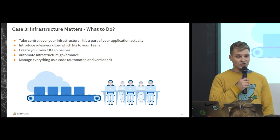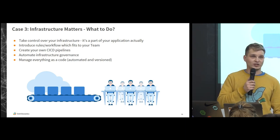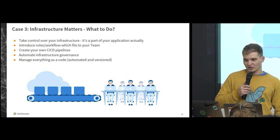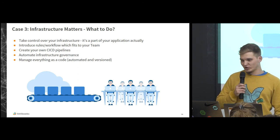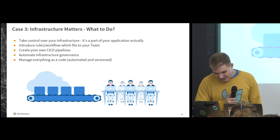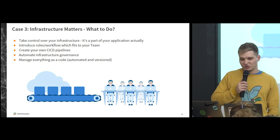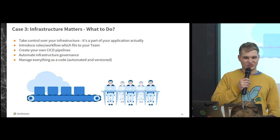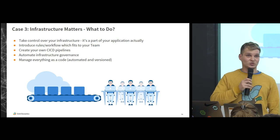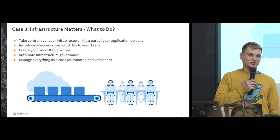The next bullet is about the automation of infrastructure governance. Developers shouldn't spend a lot of time administering their infrastructure. Let the robots take care of it. So we are building tools to automate checks for infrastructure security, compliance with our standards, and so on. To be able to do all these changes, you will have to manage your infrastructure as code. Otherwise, it will be at least hard to automate.